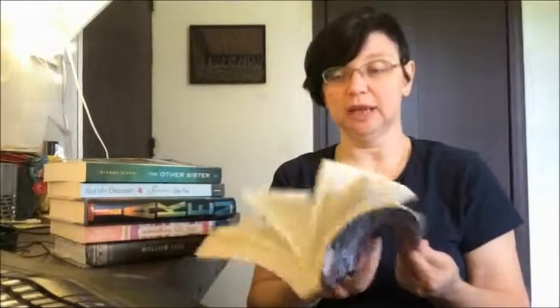All right, and this book, I've been wanting to read Ruth Ware books for a while. And I have seen some of them circulating. So I picked up In a Dark, Dark Wood by Ruth Ware. And this one was only $1 because, again, it's paperback. Hardcover is $1.50.